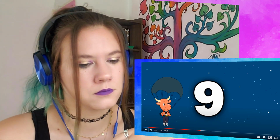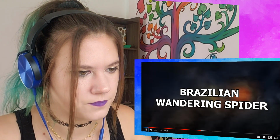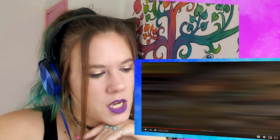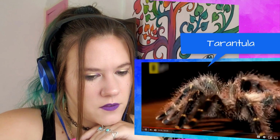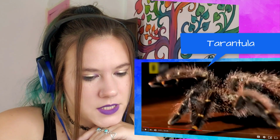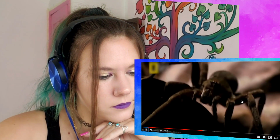Number 9. Brazilian wandering spider. Yeah, this last shot isn't even of a Brazilian wandering spider. That last shot is of a very fluffy tarantula. Misidentified. Congratulated for being the world's most venomous spider.